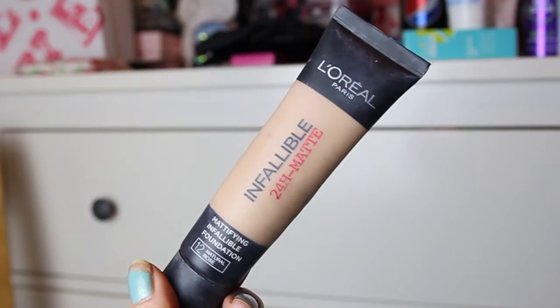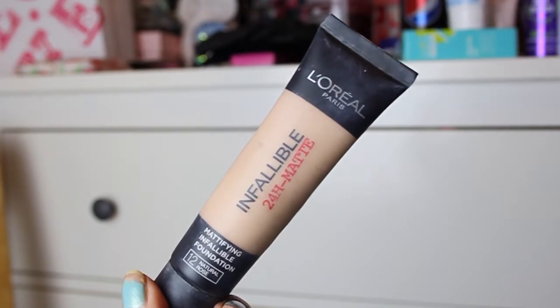For my foundation, I'm taking my L'Oreal Infallible Matte Foundation, and this is my favourite one at the moment. As you can tell, it's a different colour to my face, but that's only because I'm self-tanned at the moment and I don't self-tan my face. I'm using my Real Techniques sponge just to buff this all into my skin, and this is probably my favourite foundation of all time at the moment. I just love it, and it stays on all day and keeps me matte all day as well.